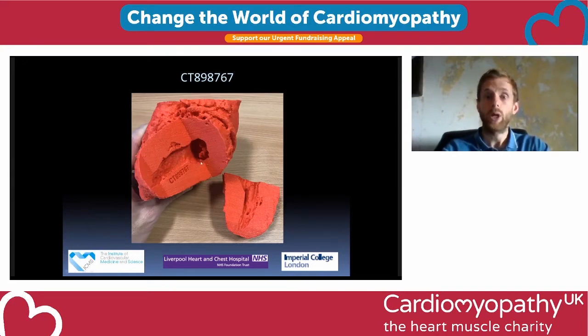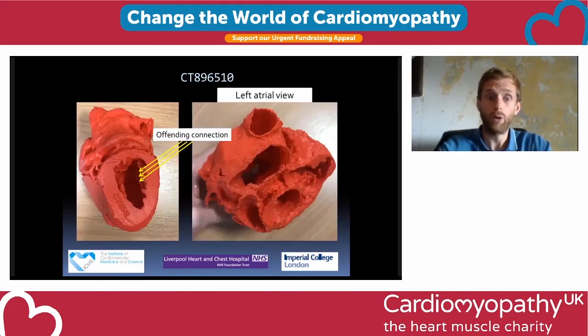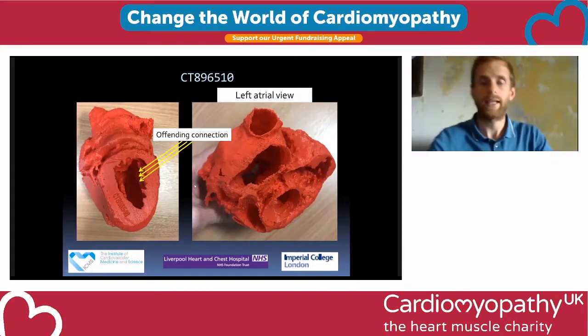And we were able to print the heart and open it up and see exactly which piece of heart muscle we needed to remove and exactly how close it was to valves, and for the surgeon to familiarize themselves before they are in the operating theatre. And familiarizing is very important. If you are comfortable with what you're doing, the risks of complication are a lot lower. It helps us understand a lot of other things as well, not just about this heart muscle.